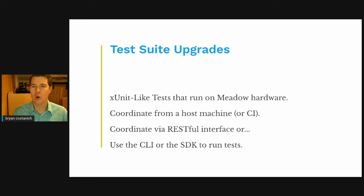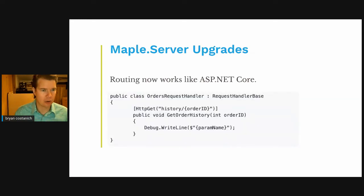Test Suite is really awesome. We're integrating it into our own CI/CD pipeline, so that when we do new Meadow OS builds and add new features, we run regression tests and make sure that Meadow is stable.